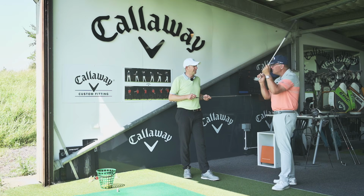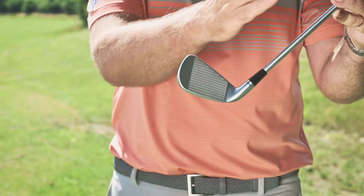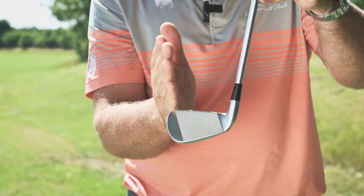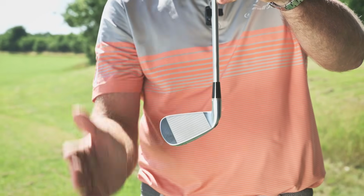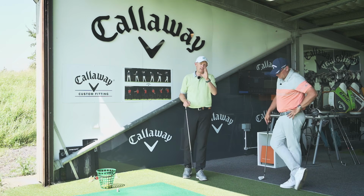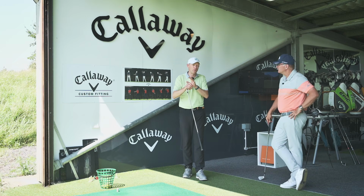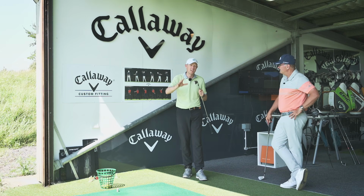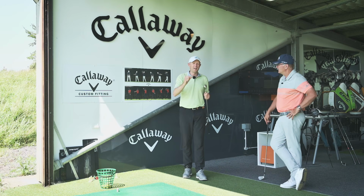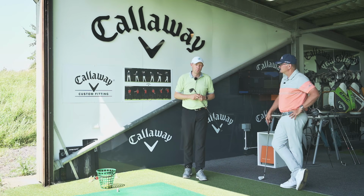Right, interesting. So that's very important. People forget that. It's a flat face, yes it is, but as soon as I drop it, the face is pointing left. As soon as I make it more upright, the face is pointing right, even though the leading edge stays the same. It goes to show that there's a lot that goes into a good fitting, but having an idea about where you strike the ball on the face consistently, particularly with your irons, is vitally important, because there are some really important tools in the armoury that can help you find the middle of the blade more often.